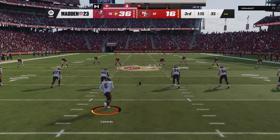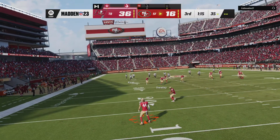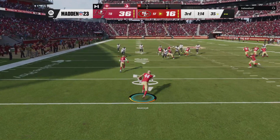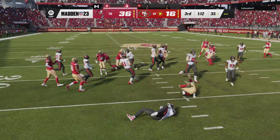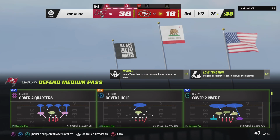The Bucs ready for the kickoff. And here we go. It's in the air. A fairly short kick from the 14. And he'll go down as this drive will start at the 25-yard line.